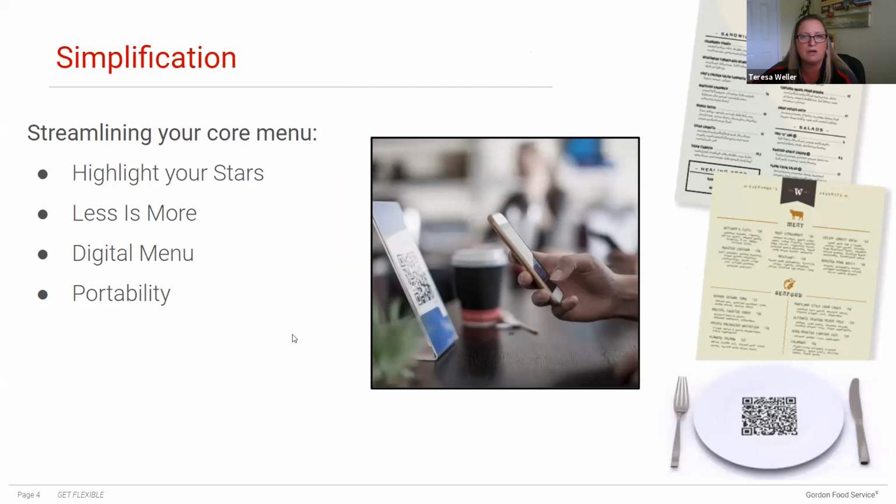So simplification is the order of the day right now. Paring down and streamlining your menu, allowing you to be more productive and efficient while reducing labor and waste. Simplifying your menu will give you the chance to reevaluate your brand and get back to the basics that define your overall business. Focus on what you're really good at.